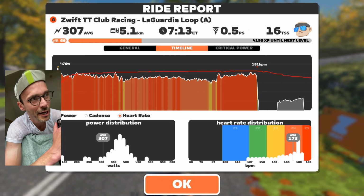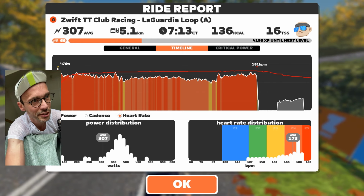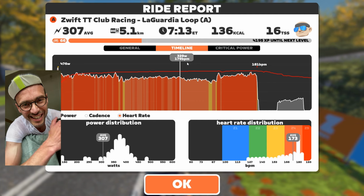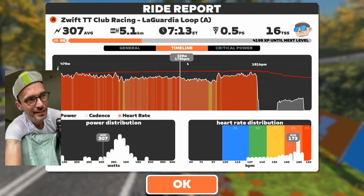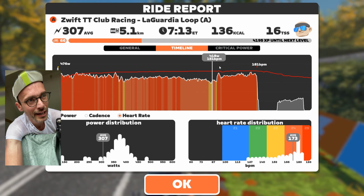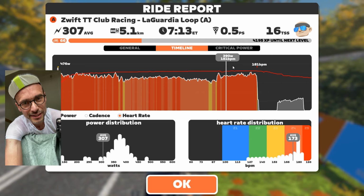Started out from the gun pretty hard at close to 400 watts. Then, of course, I collapsed at kilometer 3, as is tradition. And then, in the final, there was the descent just before the final K, and there was me just hanging on for dear life in the last 1,000 meters.